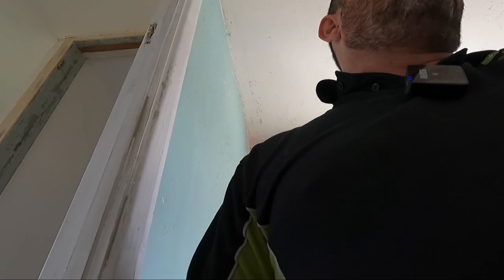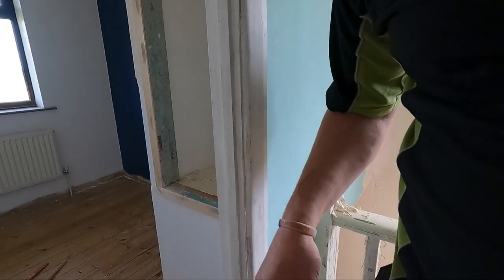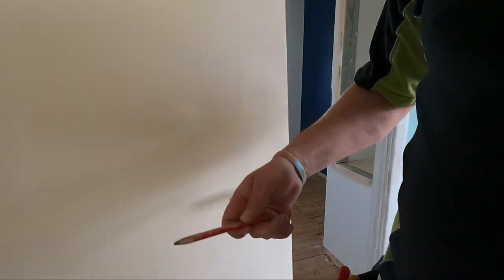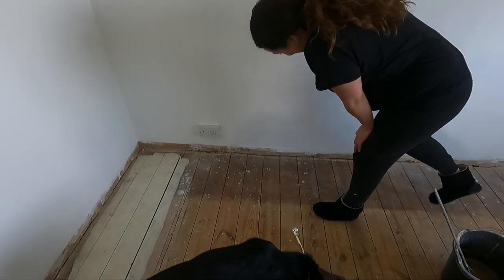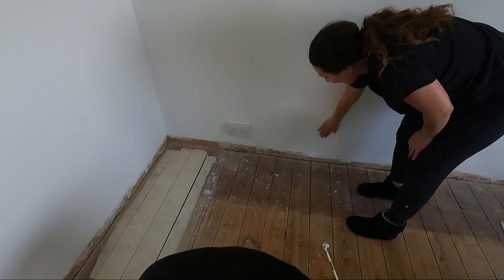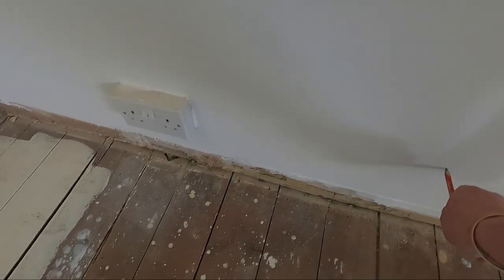Do you need me to confirm anything that needs doing or where? Just that socket you want moving right, but how far right? Should I stick a bit of tape on or something? I'll just put a little pencil mark. That's probably about how big the bed is. Here? Just there, yeah. Same height, yeah? So about there. Let's go for there. You happy with that?